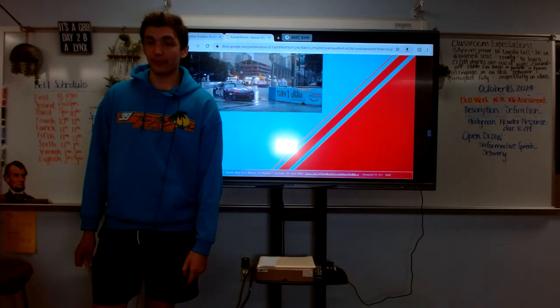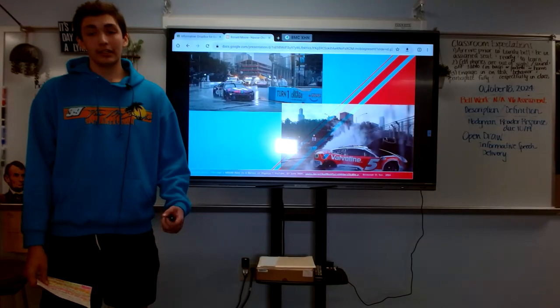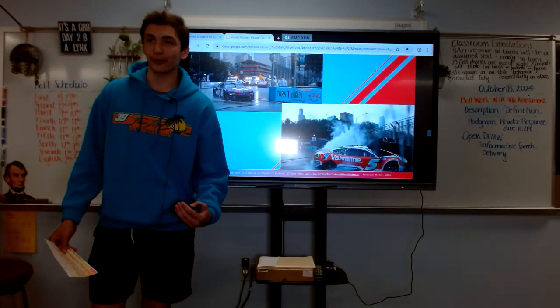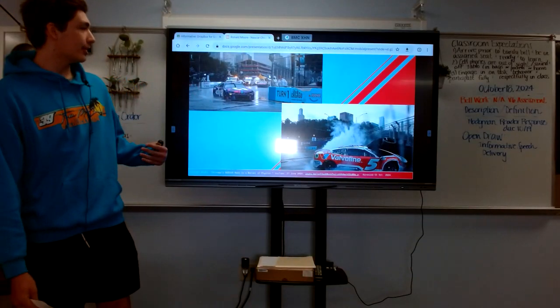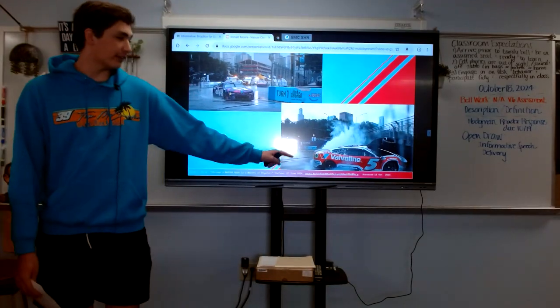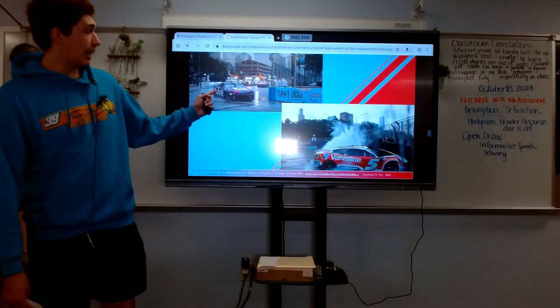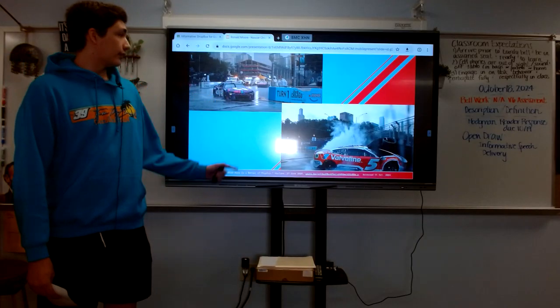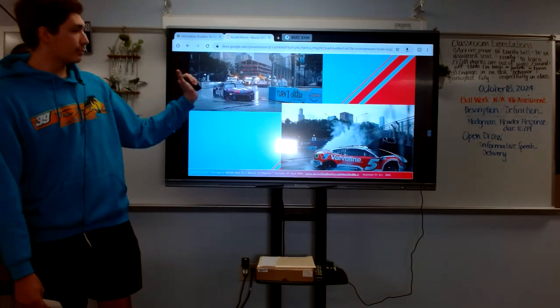Also, the main corners that needed fixing were turn 1 and turn 6. I've actually been to the race. These are photos from the race that I went to. I didn't take them though. I wish I did. But I actually watched Kyle Larson here in the 5 crash into that wall. And then Alex Bowman actually won this race. That's turn 1 right there.